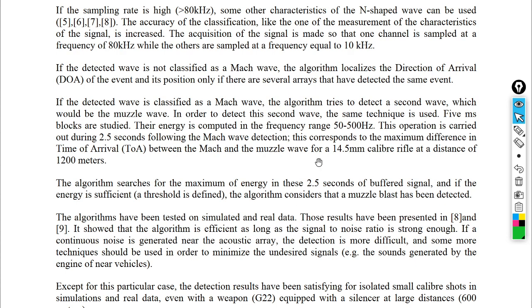They compare it to a smaller region here. Whoa, look at this. Let's see, the time of arrival between the Mach and the muzzle wave for a 14.5 millimeter caliber rifle. 14.5 millimeter, holy Christ. There's 25.4 millimeters to the inch. So 14.5 millimeters is like a 0.57 caliber rifle. Oh my God, that's a monster.